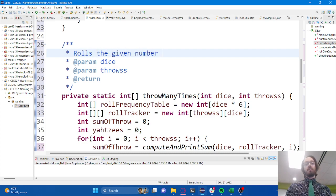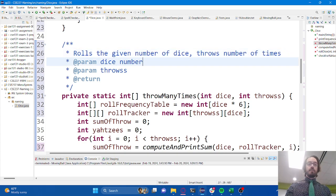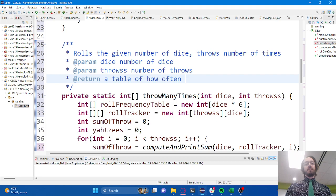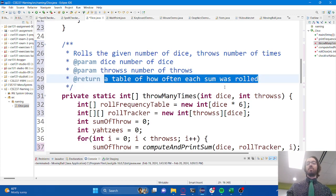The given number of dice throws number of times. This is kind of redundant too, I suppose. And it's returning a table of how often each sum was rolled. Like that feels like a very good and useful, necessary description of the return value, right?